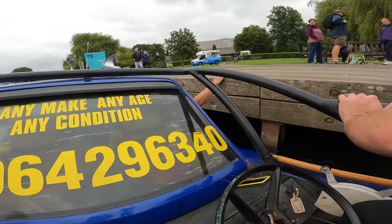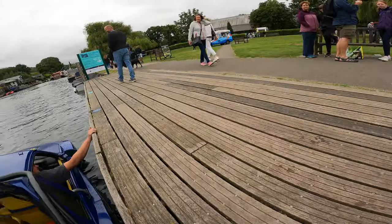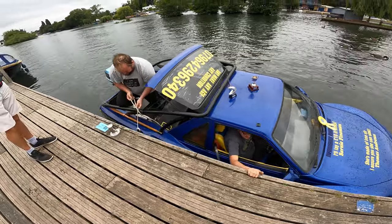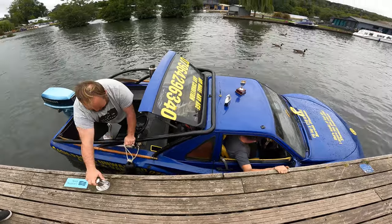The bloody mirror! Down there at the boat show. Or in the village, we've been out of the village, causing traffic chaos. Is it a Subaru? Volkswagen Polo. Is it? Yeah. Well, two of them welded together.